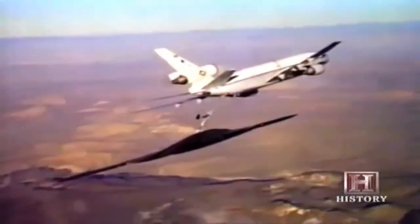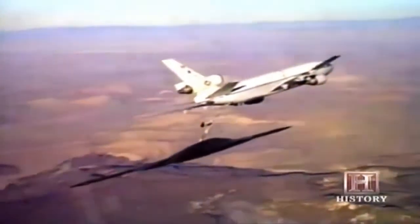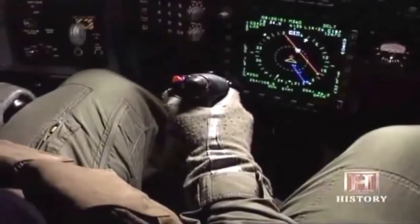So you are now relying on the lights, you're relying on the boomer who's up there giving you those light signals, telling you forward, aft, down, up. It is at night or in the weather, I think it's one of the most difficult things we do.